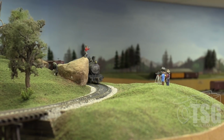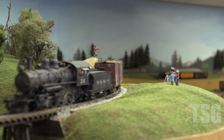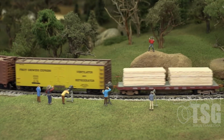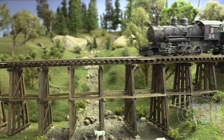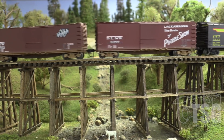to the mill. Since 1919, the Sierra Railway has been heavily involved in the filming of movies and later TV shows. I like to add details and scenes with a basis in history. The train continues downhill as it crosses Black Oak Trestle.